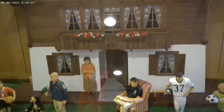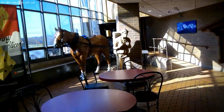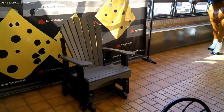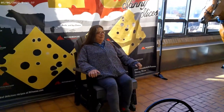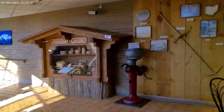These are hand-carved figurines made in Switzerland, Hans and Anne Rothenbuhler and their grandchildren. 2001 is when they got this. And then they do make sandwiches and stuff and little tables for you to sit at. And there's a chair for me so I can get up easily. Yeah, it's a gliding chair, rocker. Mrs. Traveler is set for the day now.